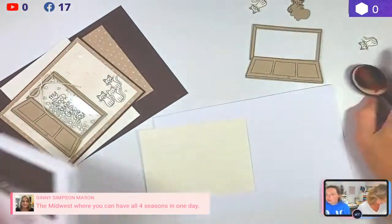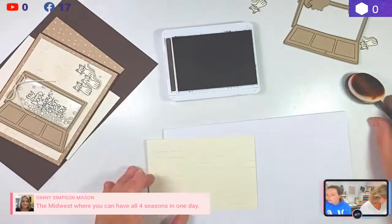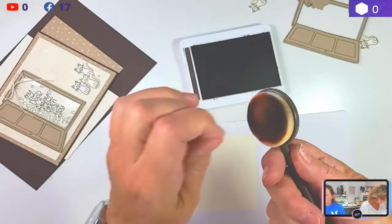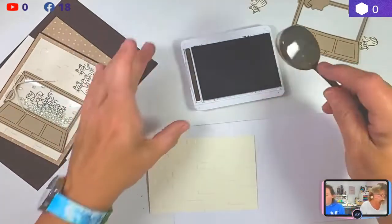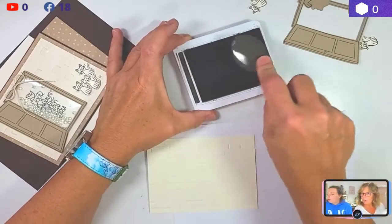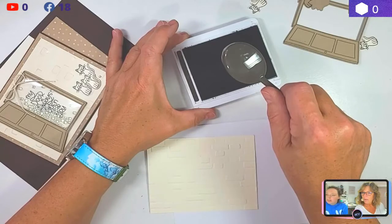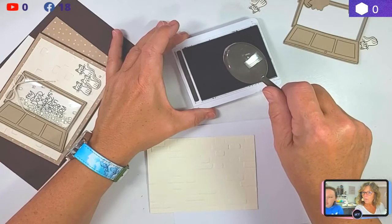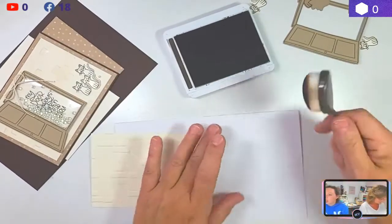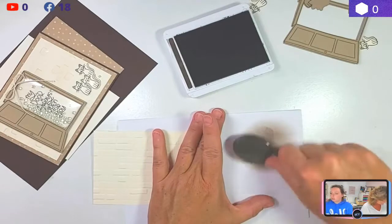Totally true, Jenny. Midwest, where you could have all 4 seasons in one day. Pretty much. All right, so we're taking our early espresso ink. We're going to take a blending brush, minus the cat hair. That was a Georgie hair. We were just laughing because we see his hair going around. Karen said it was 103 here Tuesday, a 35 plus degree difference from now. And then Mo said it's going to be 100 degrees this weekend in Southern California. Oh my gosh. Crazy.